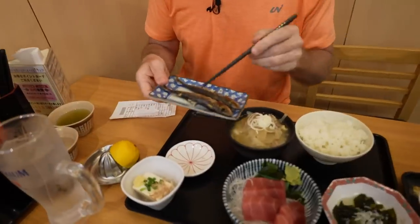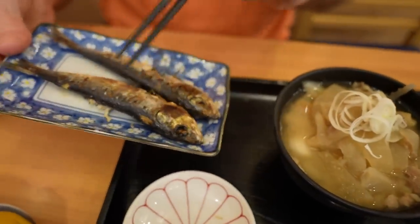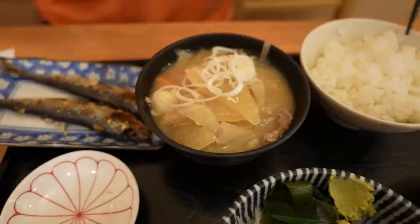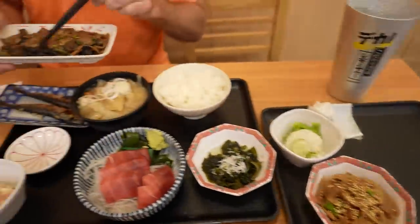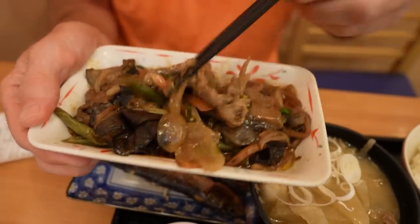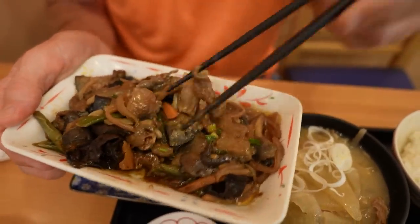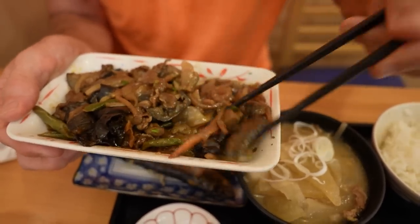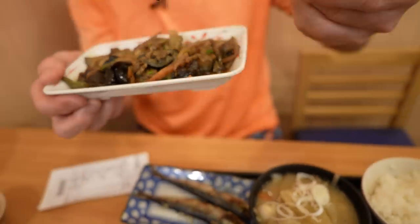Okay, enough talking. Let's get started. Going right in here for the fish. Right in here for the, not the fish. I'm going in here for this. I don't know what that is. I'm going in here over here. This is the nasu. Nasu and pork, grilled pork, marinated goodness. Look at that, all kinds of things in here. Lots of onions. There's the nasu right there. Eggplant.